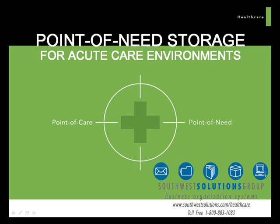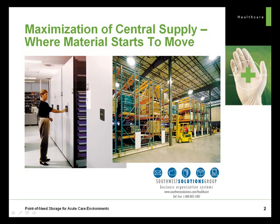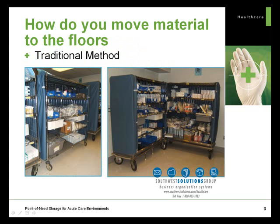Point of need storage for acute care environments. Bring items that you need closer to the patient. We maximize central supply areas. This is really where the material starts to move in a healthcare facility. How do you move that material to the floors now?